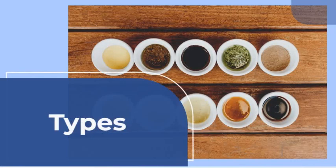Atrial flutter ablation, AV node ablation, pulmonary vein isolation, SVT ablation, ventricular tachycardia ablation.